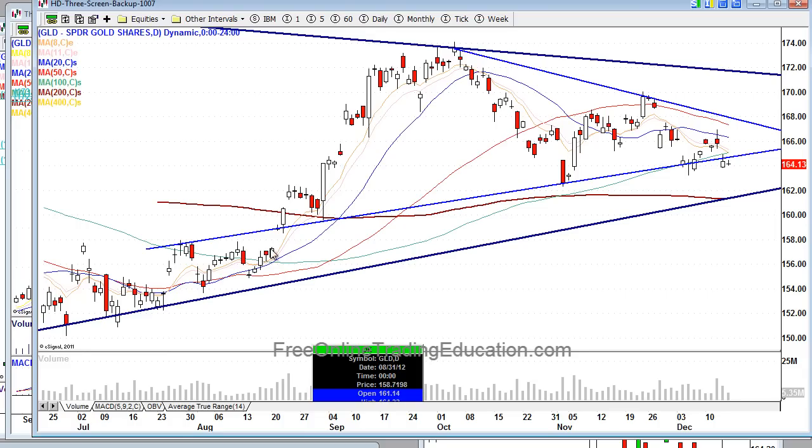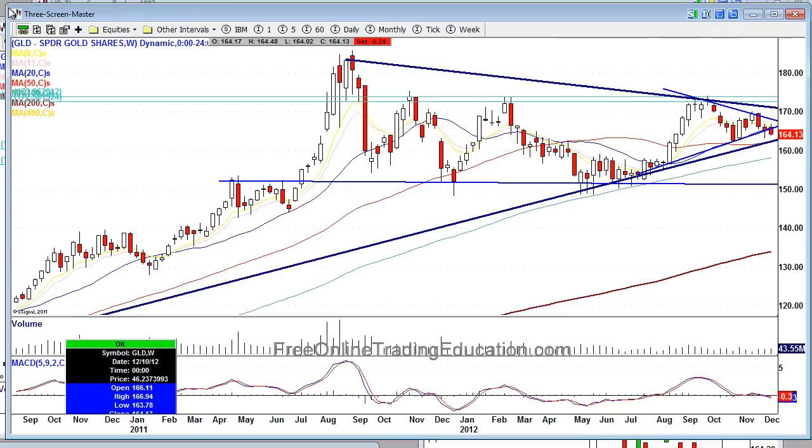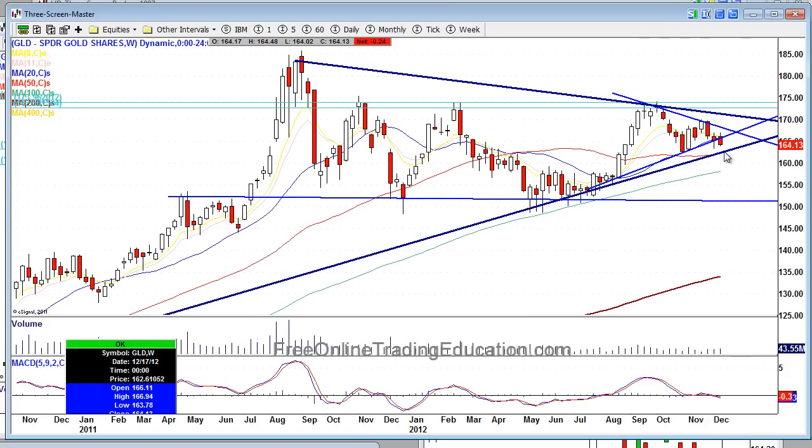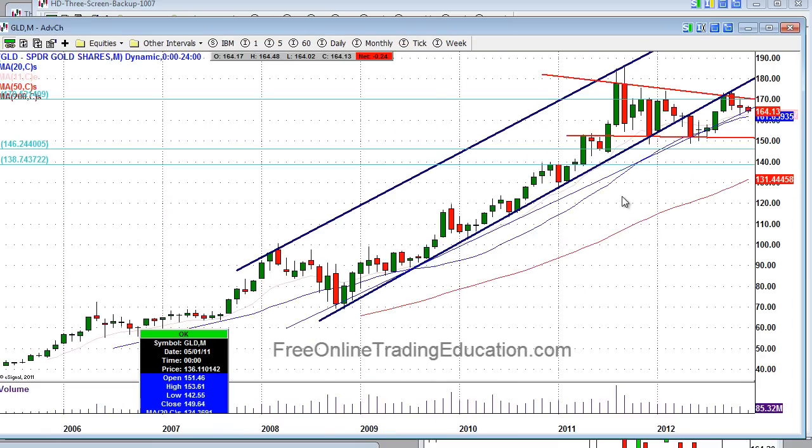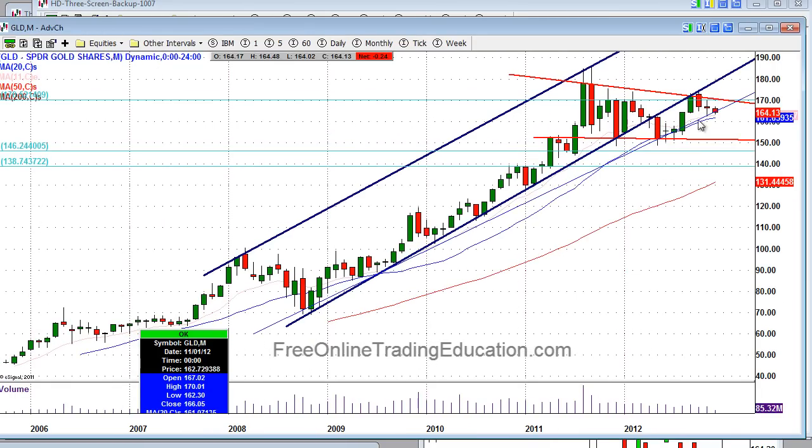Gold on a daily chart, I don't like this at all. The last couple of days, Thursday and Friday, we're below a trend line. Ouch. If you look here at a weekly, it broke this trend line coming up higher. It's starting to drop, but there's a lot of support here. Question is, can it hold that support or will it break down through? And on the monthly part of this, it's just a little bull pullback to a moving average.